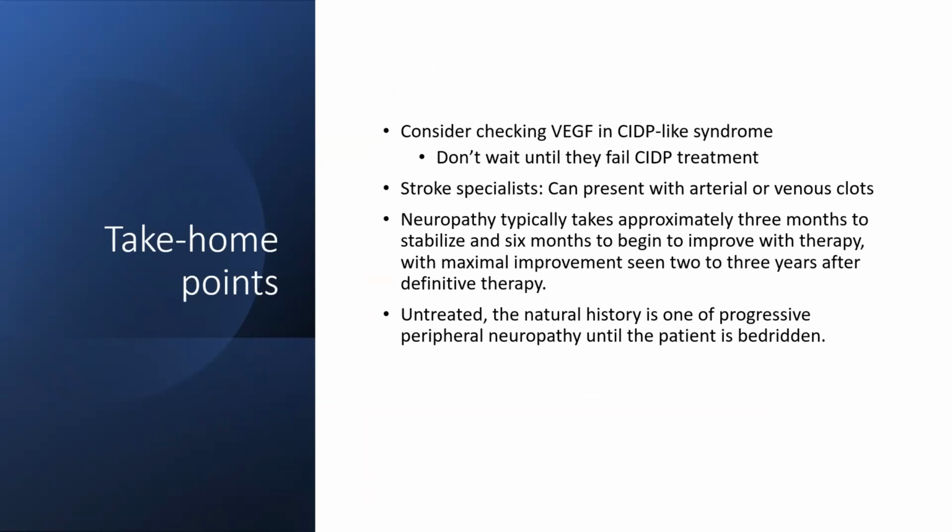So a few take-home points that I wanted to highlight. I know we see peripheral neuropathy all the time in our clinics, at least we do in the resident clinic. So if we have a CIDP-like syndrome, don't wait until they fail CIDP treatment to consider checking VEGF and getting them started on POEMS syndrome treatment. And a note to our stroke specialists out there: given their significant hematologic abnormalities, they can sometimes present with arterial or venous clots. So in someone with a severe peripheral neuropathy, that's something to keep in mind on your differential.